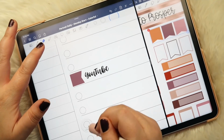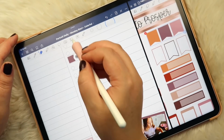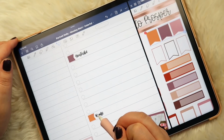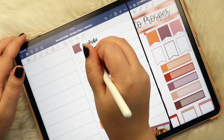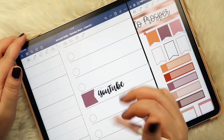Okay, so for home, I'm just going to give myself 2 spaces for home. And then for YouTube, I'm going to give myself 3 spaces, and then Etsy will get the rest.